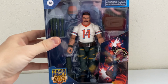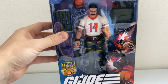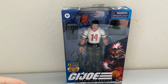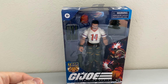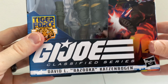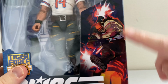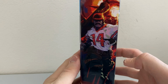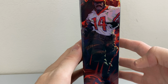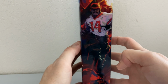You can see Bazooka in his number 14 jersey, kind of his staple, as well as that awesome mustache. It's just been a mustache kind of weekend, getting Recondo and now Bazooka. So we'll have to see who has the best mustache of the two. But anyway, so got our Tiger Force logo down here. We've got his name, some really cool art. This art looks nice, but I was noticing when you turn around to the side, I'm not sold on this art. Nothing against the artist who did it. I'm just not personally sold on it. Just a little too, I don't know what to say, but it's still cool. Far better than I could do.